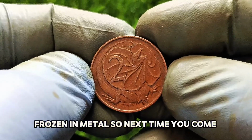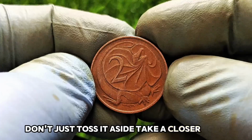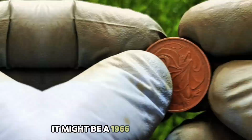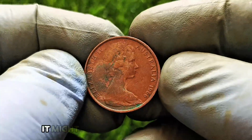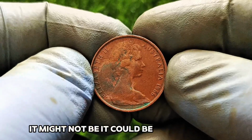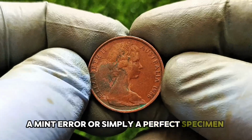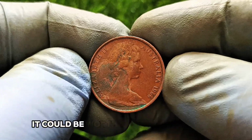So next time you come across an old coin, don't just toss it aside. Take a closer look. It might be a 1966 2-cent piece. It might be ordinary, but then again, it might not be. It could be a rare variety, a mint error, or simply a perfect specimen in brilliant condition. It could be worth money.